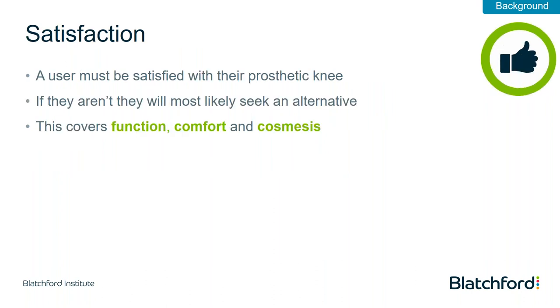The patient must also be satisfied with the limb. We know that if the patient is not satisfied with the function of the prosthetic limb, then they will not be satisfied with the level of care we as professionals supply them. Also, if they are unsatisfied both with that prosthetic care and the function of the limb, then chances are the limb will lie under the bed and the patient will seek an alternative. And this satisfaction must cover the function, the comfort, and the cosmesis of the limb.